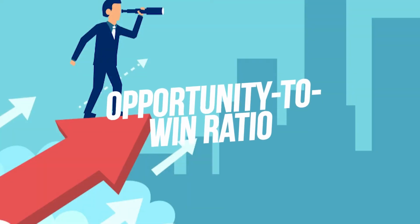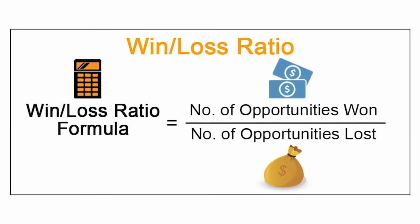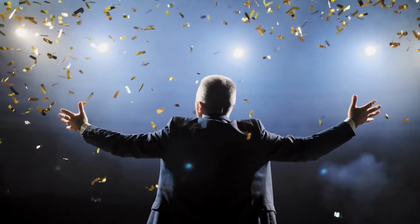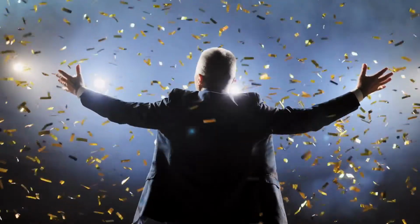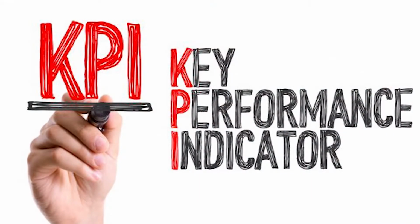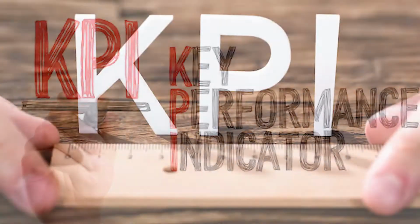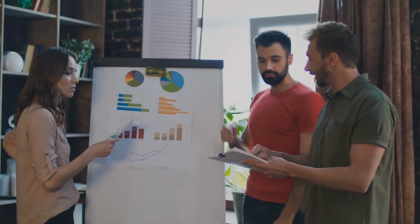Number 1. Opportunity to win ratio. This sales KPI tells you how effective a sales team or a sales manager is at closing accounts, whereas tracking leads to opportunities gives you an idea of how interests turn into a discussion. This metric measures how discussions turn into money in your business. This ratio provides you with an easy-to-comprehend value to determine your rate of success in converting qualified leads into closed sales.